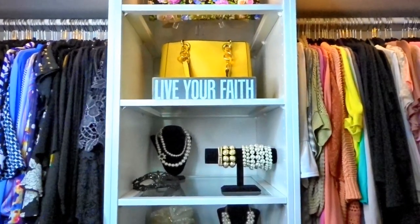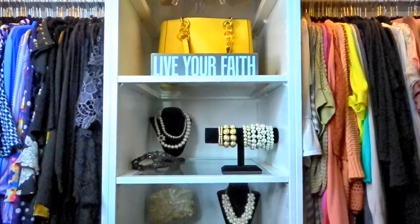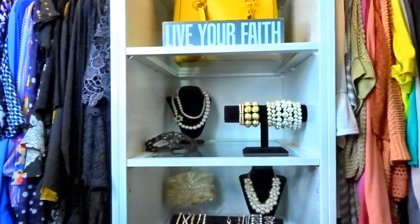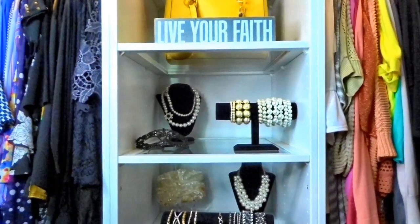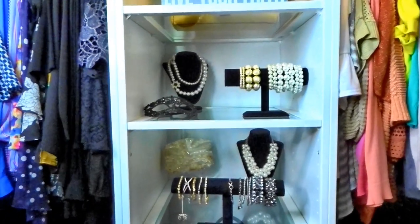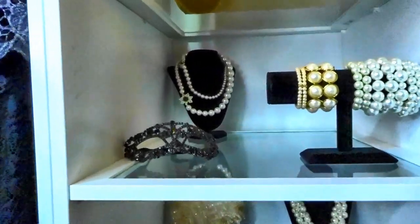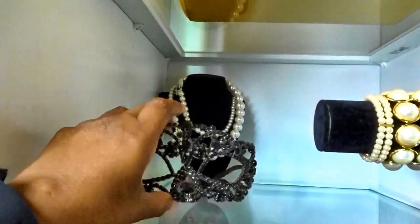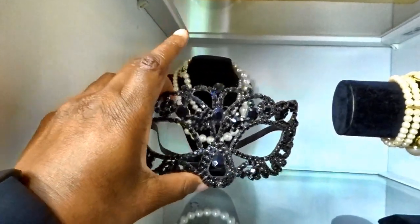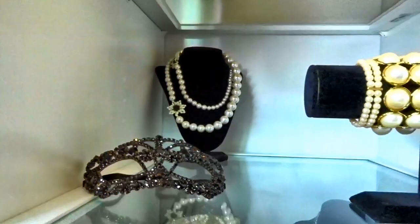There's another positive sign that says Live Your Faith. And right below that, I have some of my pearl jewelry on a neck form and some bracelets. That mask there is a mask that I wore to a masquerade ball. And it's actually really heavy, but it is a gorgeous piece. So I just kind of left it out here on display.